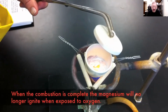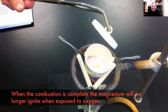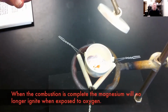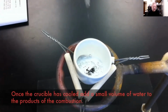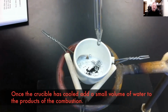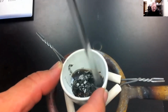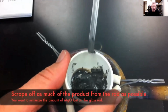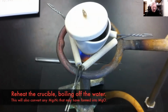Now, everybody see inside there that white ash that looks like cigarette ashes? I hate to use that analogy, but it does. That's magnesium oxide. Now you're going to let it cool down. And now we're going to add the water to get rid of the magnesium nitride. We never stir it. You don't have to. Now, you notice there's some water in there, and that's why we don't stir it. You heat it up again to get rid of the water.